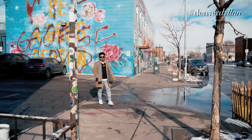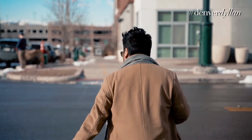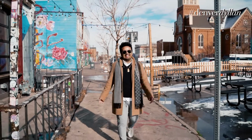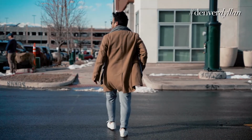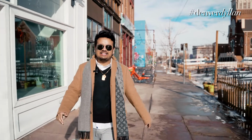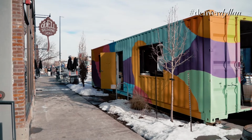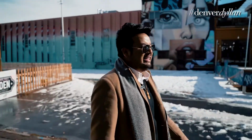You know, the vibe of RiNo is, I would say, energetic, it's diverse, it's a little bit of everything, honestly. You've got all the new transplants that are coming in, you have the old school East Side folk that live here, and you've got a whole mix of different incomes. Honestly, I would say it's the energy. The energy here is great, and don't be surprised if you find people with handlebar mustaches, man buns. That's kind of the vibe.